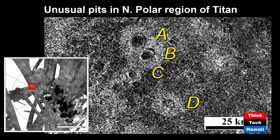How do you interpret this image? So, we're looking at that little red box. That's where we're looking. It's just this one area of the North Pole. A, B, C, and D are four examples of these weird lakes I'm talking about.